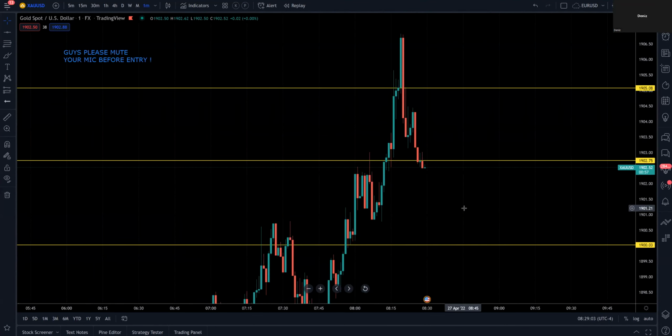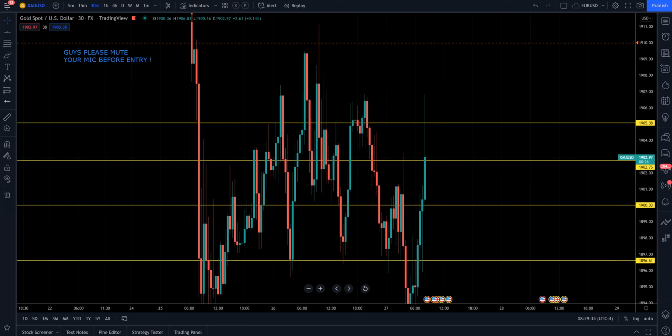You got news in a minute, so we've got to be careful here. When the daily candle breaks its low or high, and also when the weekly candle breaks its previous weekly low or previous weekly structure, do you still consider buys until an hourly or 30-minute candle closes above 1905?